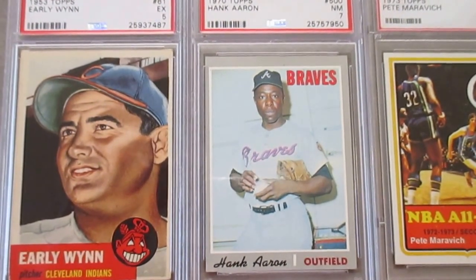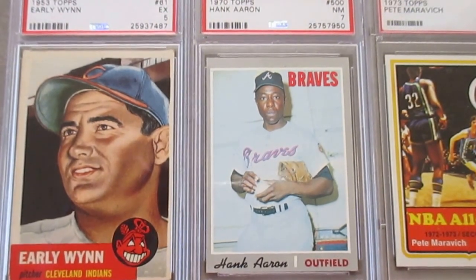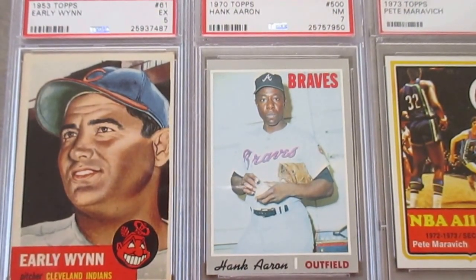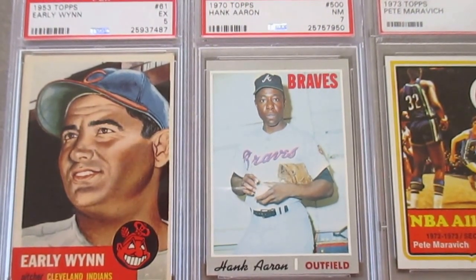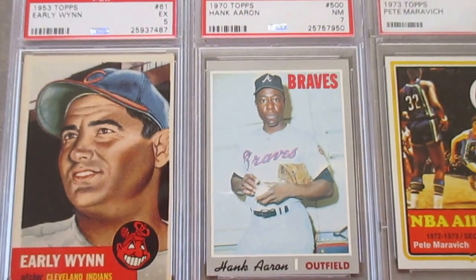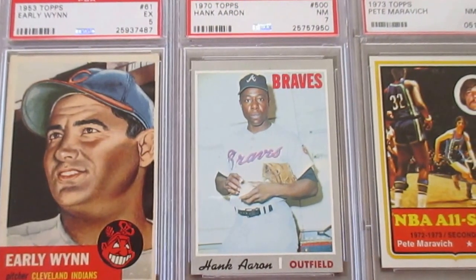It does not have the eye appeal of my Monte Irvin 5. The corners here are a little rough. But unlike the Monte Irvin, which is a double print, this is a short print. So a little bit rarer card. Monte was card 60, or he's 61. So they're right next to each other, I think, in order. But one's a double print and this one's a short print.